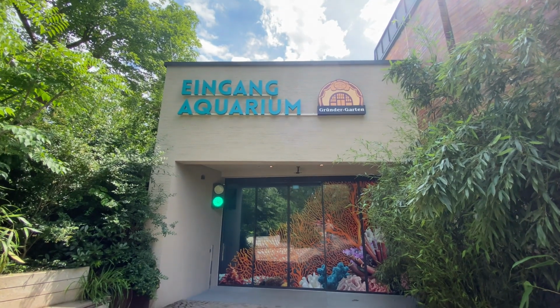So tickets for an adult, a day ticket is 22 euros. A child from 6 to 14 is 14 euros. Or you could get a family card for 2 adults and up to 4 children for 54 euros. So not too bad. Now let's go check out some of the animals. Make sure to check out the billboard because it has the feeding times for that day. Okay. First stop, the aquarium.